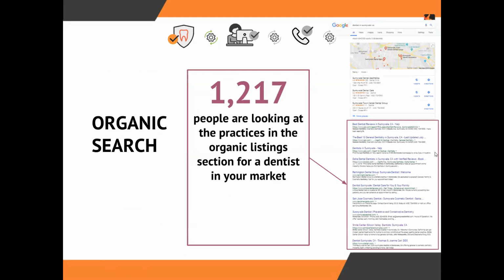Organic search is the last section. This is really important for long tail keywords. What that means is if I type in something like, let's say, braces for my child who's 8 years old, something really specific like that, ads may not show up for things like that. The maps may not show up for things like that. It really depends on the search. But organic is where you're really going to win in that area.